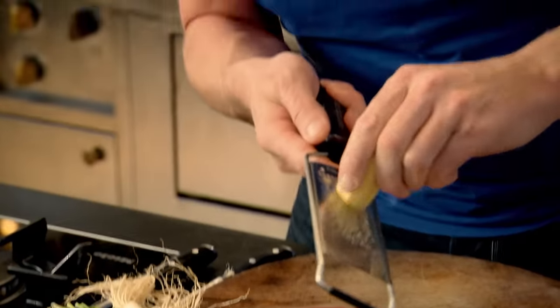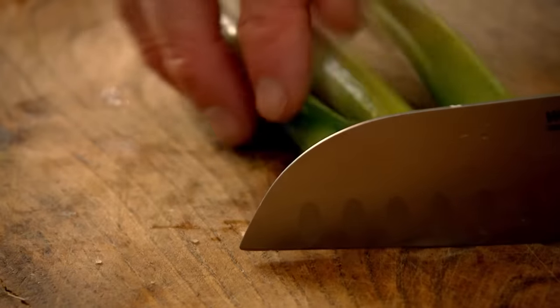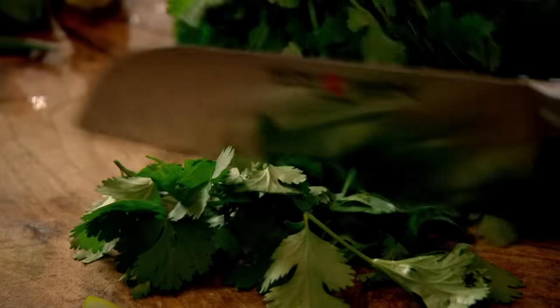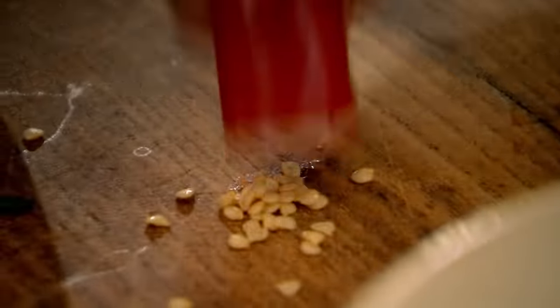By grating the ginger, you get all that really nice sort of juice in. Take your spring onions and just slice on an angle. I like the texture of the water chestnut with a spring onion. A touch of fresh coriander. Lovely. Next, remove the seeds from a chili to reduce its heat without losing any flavour, and finally chop.